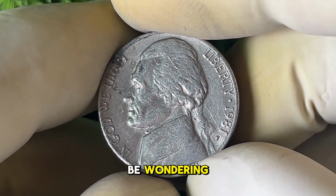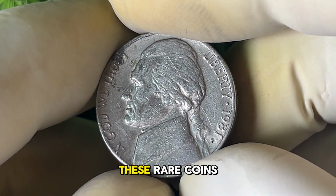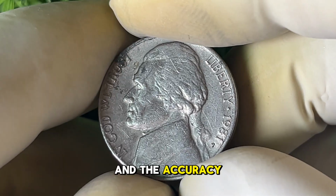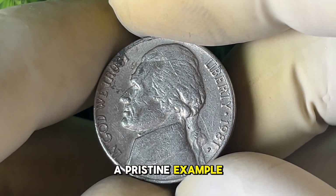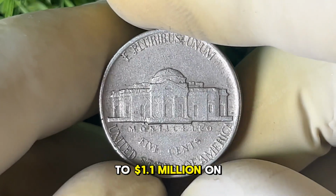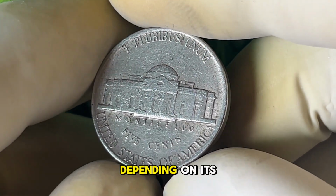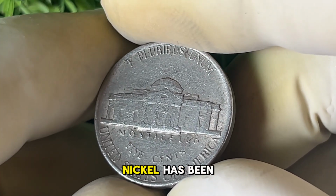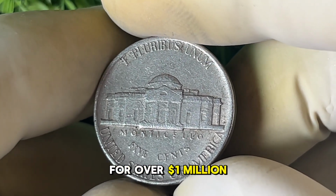Now, you might be wondering, how can you tell if you've got one of these rare coins? It all comes down to the condition of the coin and the accuracy of the error. A pristine example of a 1981 P double die obverse Jefferson nickel can fetch up to $1.1 million on the open market, depending on its quality and the presence of the error. That's right. This rare nickel has been known to sell for over $1 million at auction.